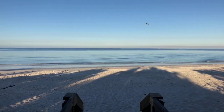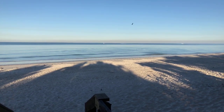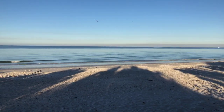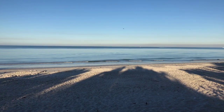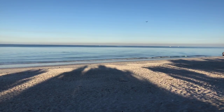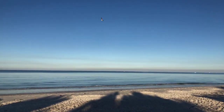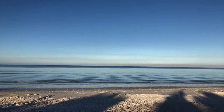69. There's one of our osprey swooping down for a fish. Did you see it out there? See if he catches it. It's got its eye on something. Circling around. It's hard to see that little dot there. Yeah. He's circling around out here. See if he dives down into the water. He or she.